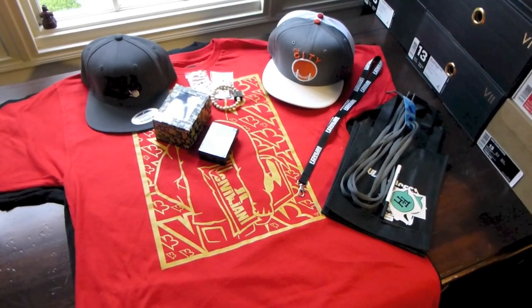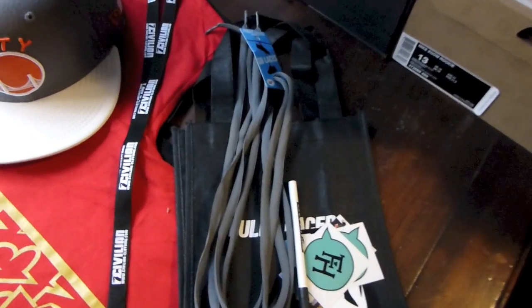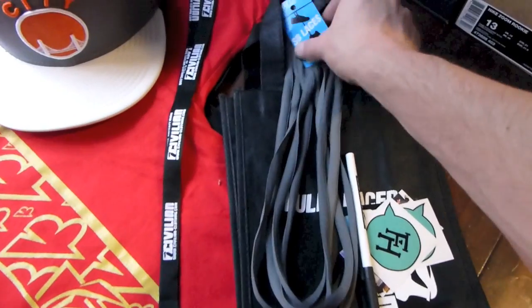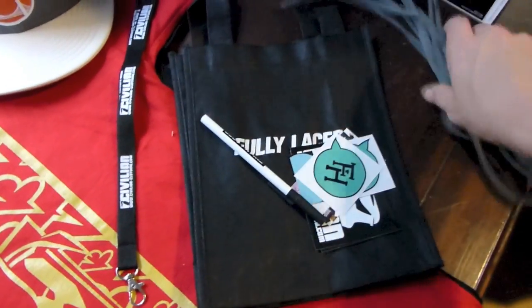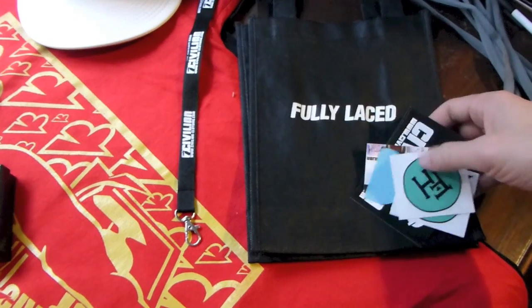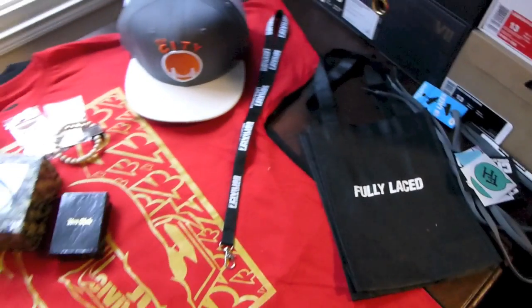I hope you enjoyed that little footage from the Dunk Exchange. While I was there, I picked up 4 tees and 1 pair. Shout out to FullyLaced for giving everyone one of the little goodie bags. This one came with some 54-inch Nike SB laces, a FullyLaced pen, as well as a FullyLaced sticker. Got a couple stickers from the companies that I bought while there. I'm going to get into the tees after.